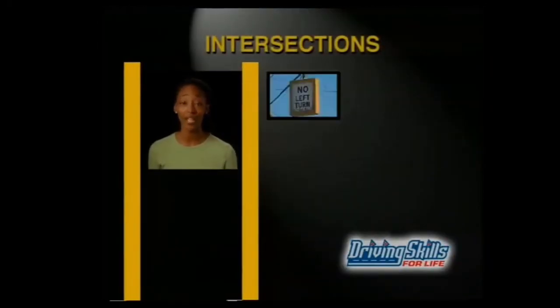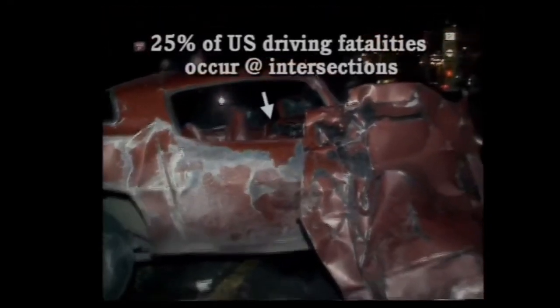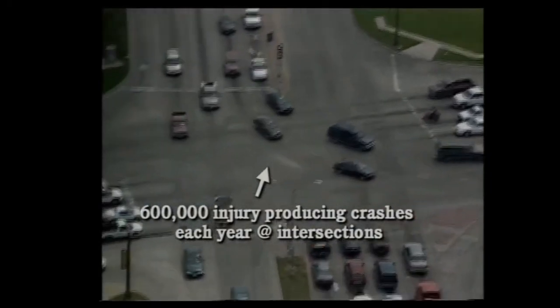Here's the number one hazard you can expect to see every time you take to the road. In fact, you can't avoid it: intersections. 25% of American driving fatalities occur at intersections, and there are about 600,000 injury-producing crashes at intersections each year. That's why, to get through intersections safely, you need the know-how to spot hazards and react safely. Let's start with approaching an intersection.